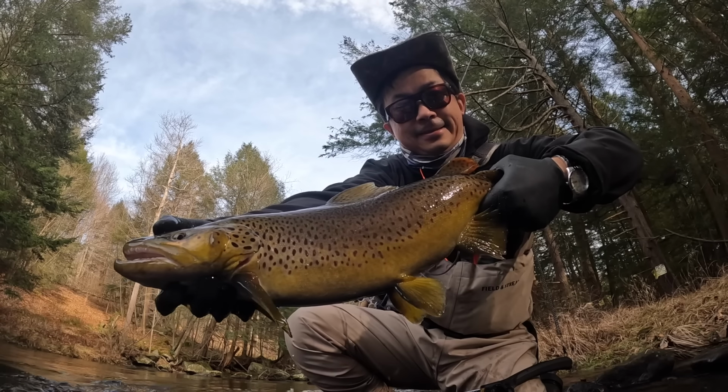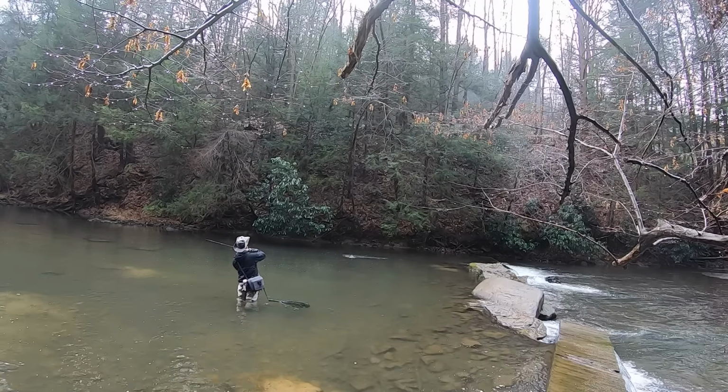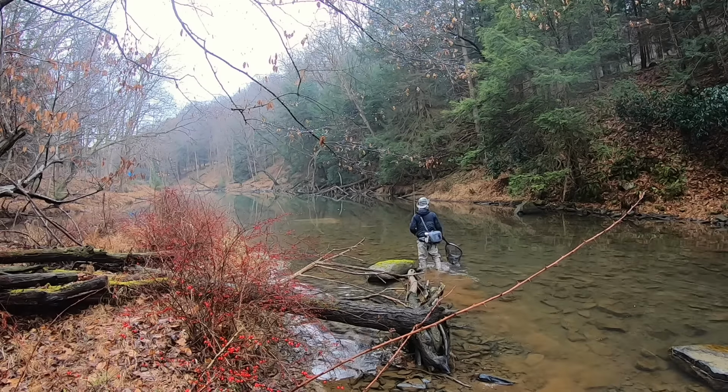Now, don't get me wrong, I do appreciate the innovative ideas from both brands that they showcased on their reels in the past 2 decades. But at the same time, I also want my reels to be as little problematic as possible, to be able to take a little bit of a beating and still perform. I don't want to deal with any reel malfunction in the middle of my fishing trip, especially when I am wading or bank fishing. I carry one rod, one reel. There is simply no room for reel malfunction.